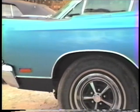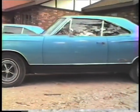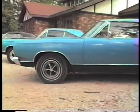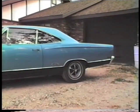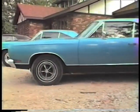This is a 69 440 GTX, and I was lucky enough to buy it from a fellow about 10 miles from here, an older man that had bought it new. It's got 15,000 original miles, all original paint, original interior. Under the hood's all original. It's all matching numbers car, of course.